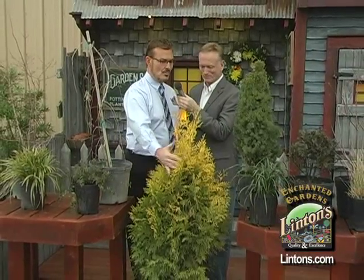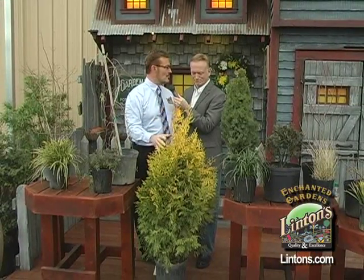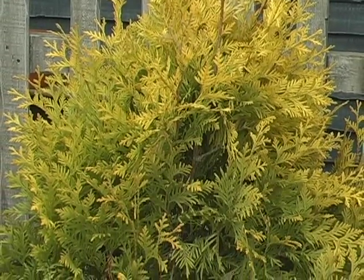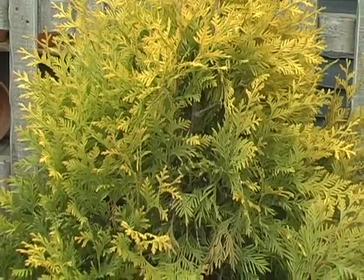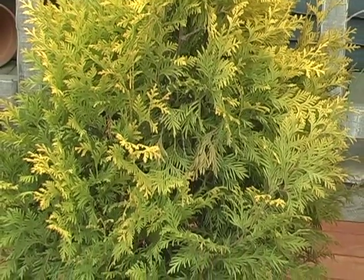What we recommend is, if you've got a dark home, say a dark red or brown brick, you put something like this in front of it, and then you've got really nice color contrast. Otherwise, if you've got a yellow home and you put this in front of it, it's just simply not going to show up. So we like to work with contrast.